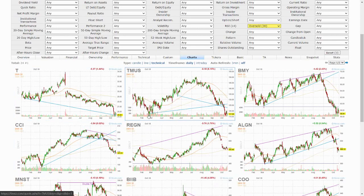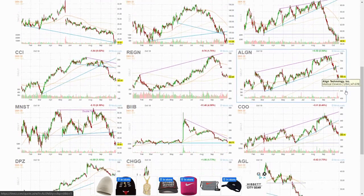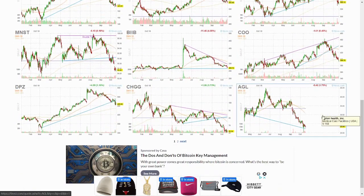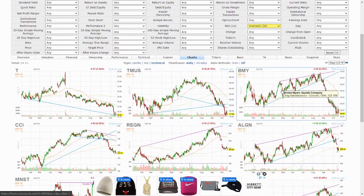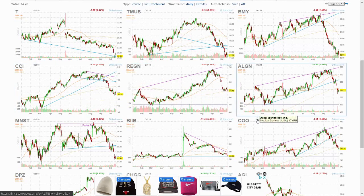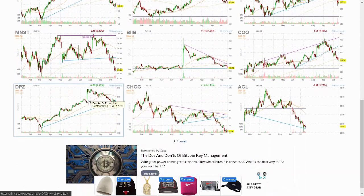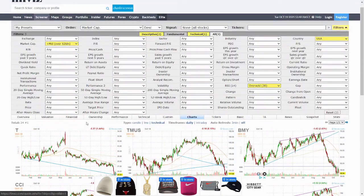T-Mobile, you can see it's at a foundation right now, 117, 116. It'd be a good bounce. Bristol Myers Squibb, maybe in price discovery mode, we'd have to look at the 5-year chart or all-time chart to look more into it. But basically, what you want to look at is stuff like Chegg or AT&T, T-Mobile, Bristol Myers Squibb, where the price hasn't touched in the last year. So we could cancel all these out because the bounce won't be as big as if it would be something like Chegg or AT&T, T-Mobile.